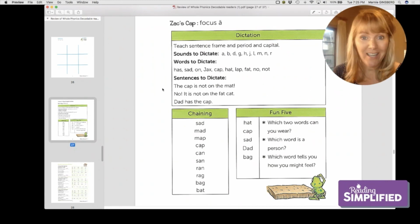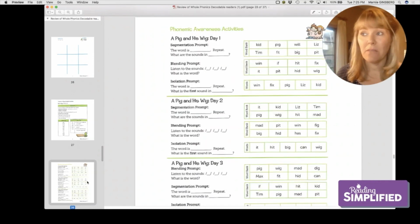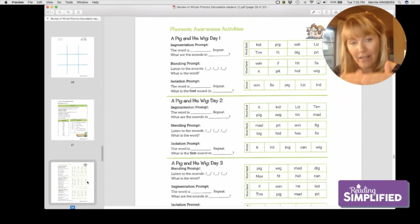And then there's the chaining activity, which is very similar to our switch it activity. Sad, mad, map, cap, can. And then there's some fun questions. Which 2 words can you wear? Would it be hat, cap, sad, dad, or bag? And that's nice. And then they have some phonemic awareness activities. Again, they're aligned with the book.